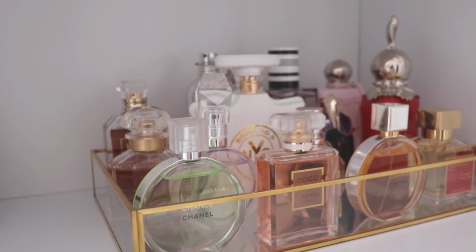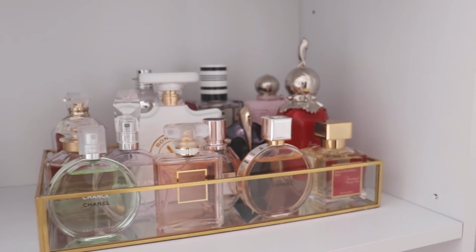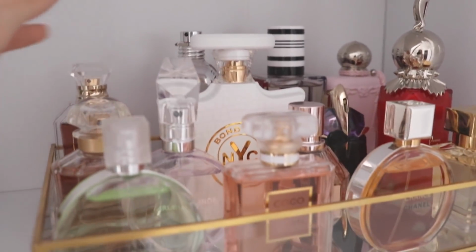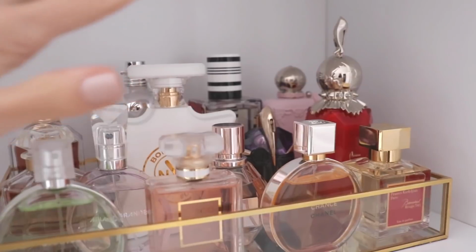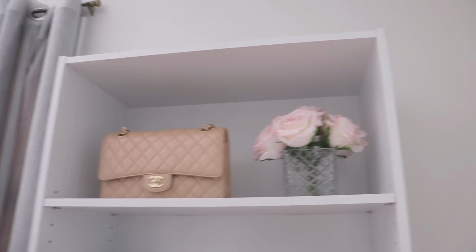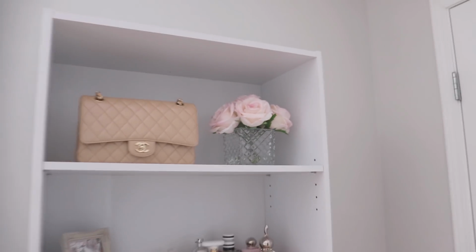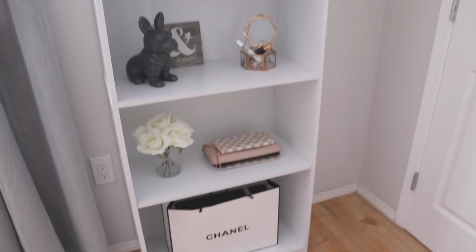Yeah, so on this tray I have, as I said, some of my most favorite perfumes of all time. I recently did a video about if I had to start over with my perfume collection, which perfumes would I buy first? And these were the ones. These are the ones that I would run out and buy first. And then on the top shelf, I have my Chanel Classic Flap, and I also have this beautiful vase of roses. So I think that just looks really beautiful sitting there on display. And that's it for that shelf.